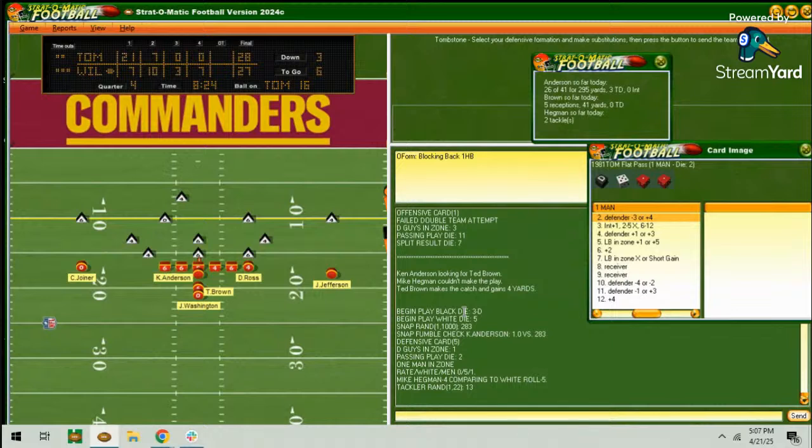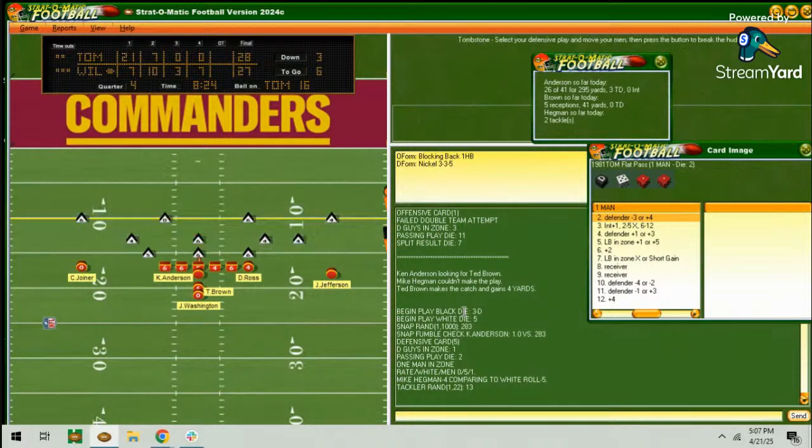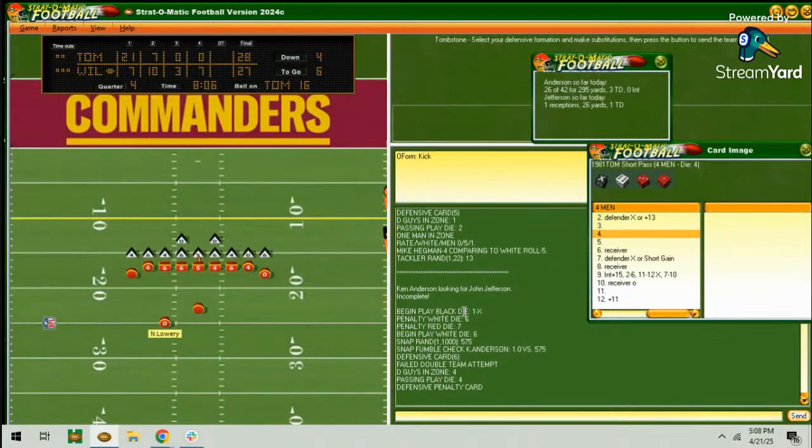With 8:24 left, I don't think you probably want to risk it. If you don't pick up the first down, you take the lead rather than go for the touchdown and maybe being down by 1, have a chance of being down 2 scores the next time you touch the ball. So pretty sure Jay's going to take the field goal if he doesn't get the first down here. Short to Jefferson, 1 man or 4 minute zone, incomplete.